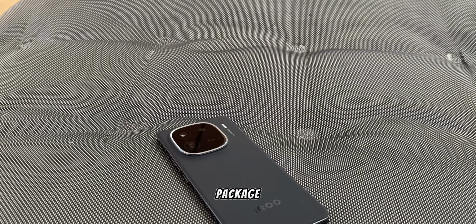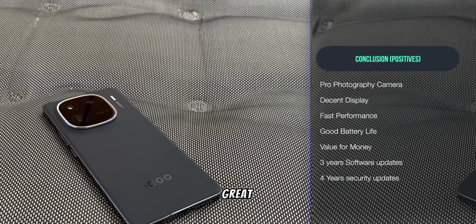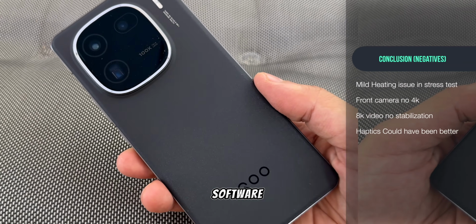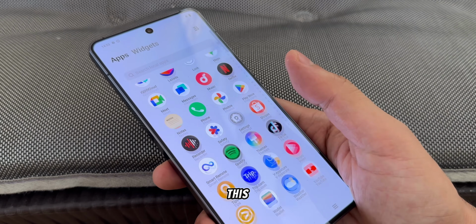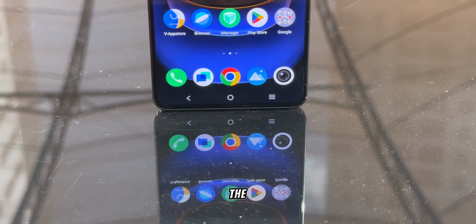Overall, it's a great package with great cameras and a decent display, super fast performance and great battery life. I think it's stellar for this price range. There are minor heating issues, but I'm sure with new software updates it will be optimized. Overall, I'm quite impressed with the smartphone and I definitely recommend this. If you want to try a decent smartphone with a lot of features, this is the one to go for.